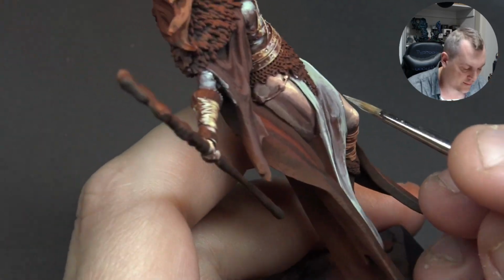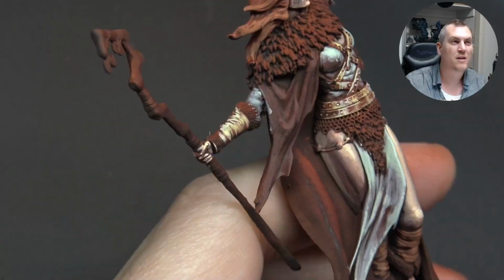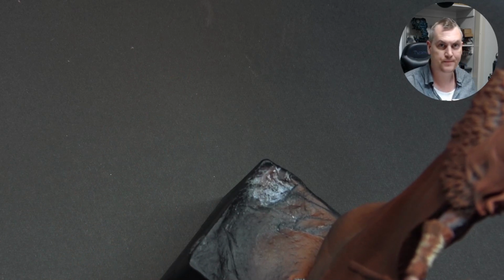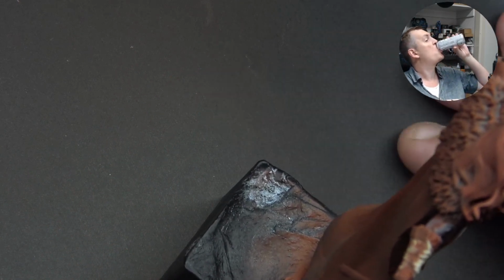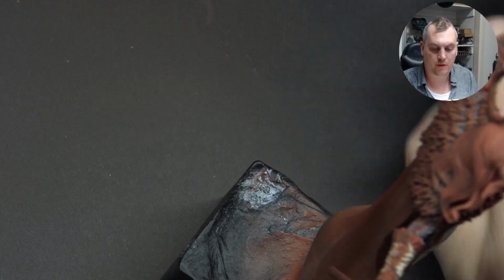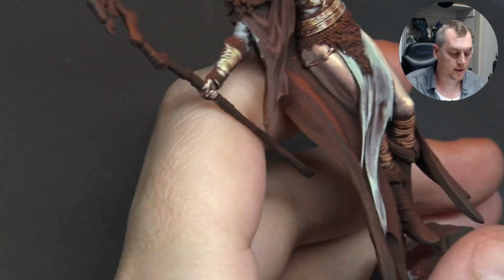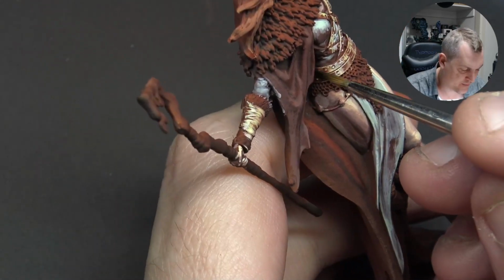All right, I feel like it's time for us to whip out the old airbrush and maybe try to feel like a reasonable painter. First, we'll use contrast paint to feel like a reasonable painter.